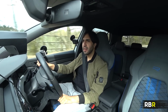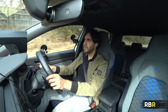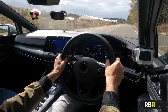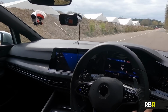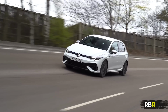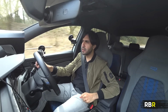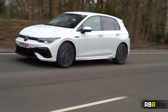4 seconds. That is bloody quick. Shall we try that again? Let's try that again. I'm fascinated by this. There you go, second try again, 4.1 seconds. This is really fast for a car in this class, and it feels it as well. Considering the official figures are 4.7, it in fact comes in a smidge under, as we said the previous one. So clearly, this is doing a good job.